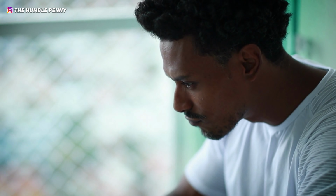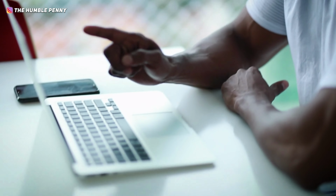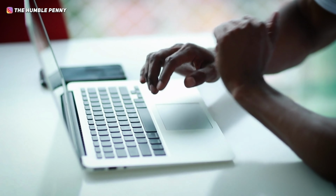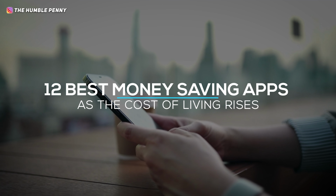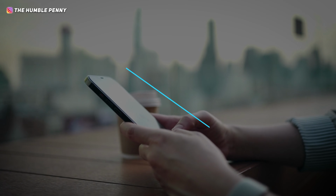Hey guys. As I'm sure you are all aware, inflation is continuing to rise, and as a result, the cost of living is rising too. So today, we want to share with you 12 money-saving apps that will help you to save your hard-earned coins.